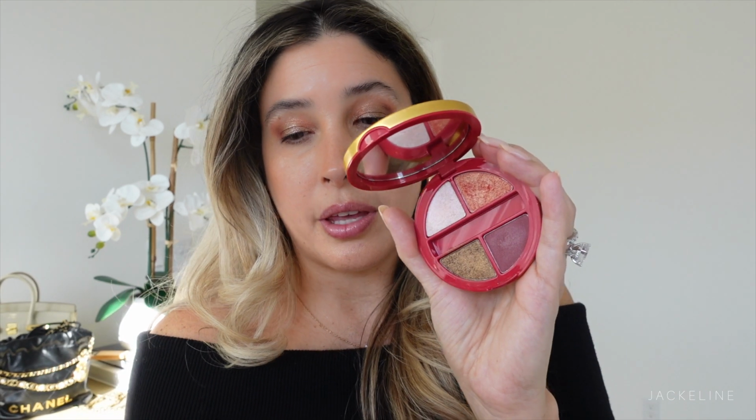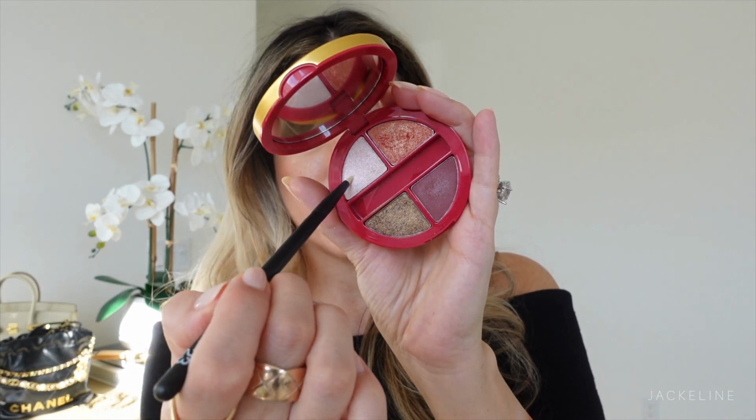I'm going to go with a Rephr number 23 brush to the lightest shade. And now I'm taking this shade and applying it on the inner corners. And whatever is remaining, I'm taking it on the brow bone.